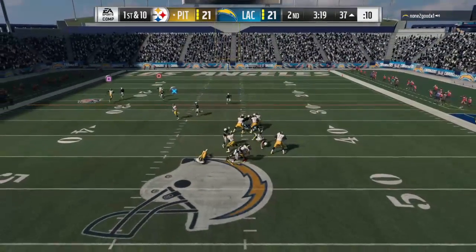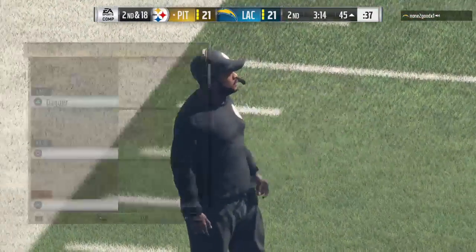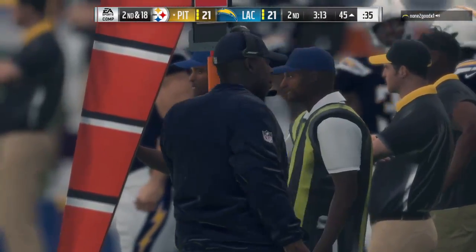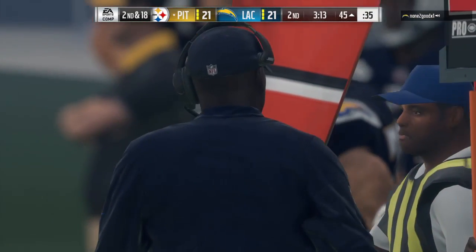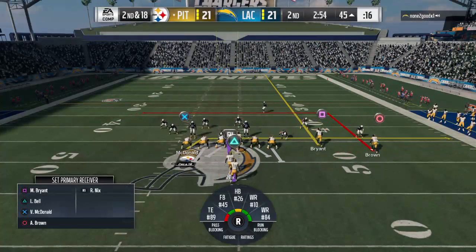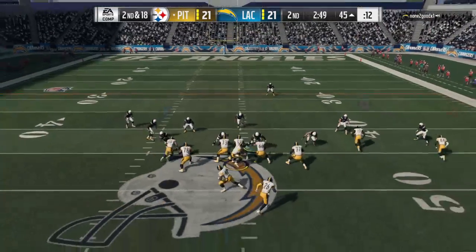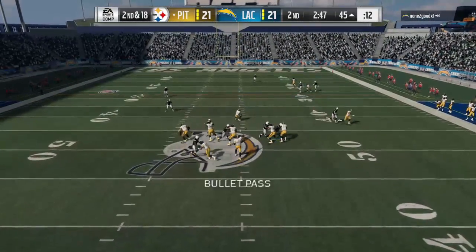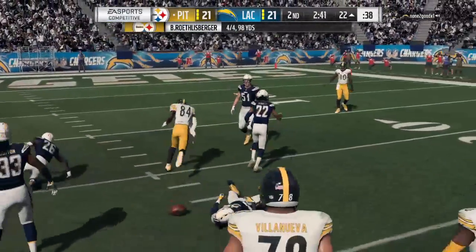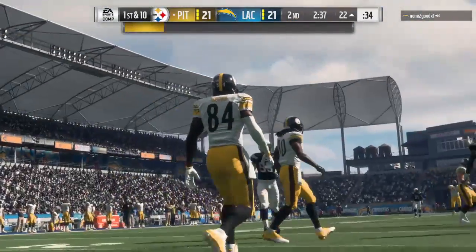On first down, it's Roethlisberger. Chargers able to get the pressure and bring him down. Melvin Ingram in there to drop him, and it'll be a loss of about 8. On second down, Roethlisberger. It's complete to Brown, right side. And he'll get this one down near the 20-yard line. 23 yards on the play.